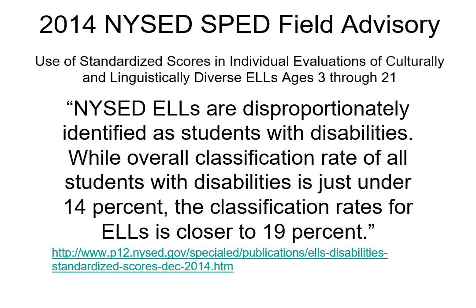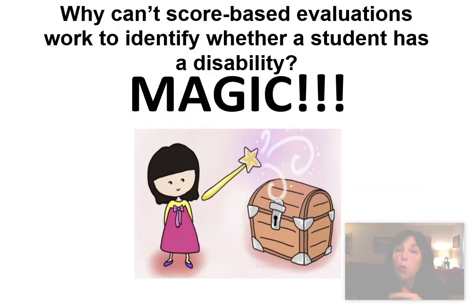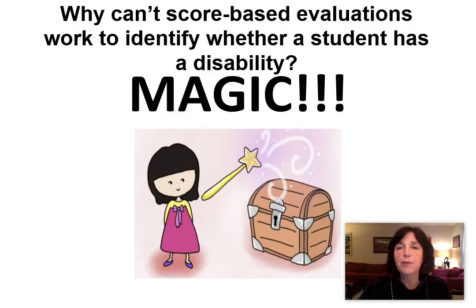It's a challenge. New York State says New York State ELs are disproportionately identified as students with disabilities. So the overall classification rate is 14%. With ELs, it's closer to 19%. So it's about a 30% over-referral. ELs are significantly over-identified as speech and language impaired, learning disabled, and emotionally disturbed. Speech and language impairment is basically kindergarten through fourth grade. That's where it happens.